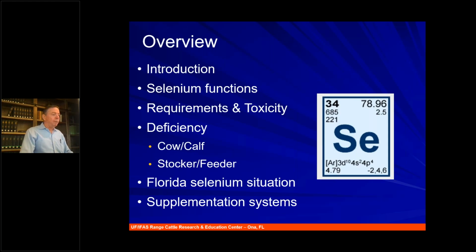As an overview, I want to tell you a little bit about why selenium is important and talk to you about the requirements, deficiency, and toxicity. Tell you a little bit about the uniqueness of selenium in Florida and in most of the Southeast, and then some of the supplementation systems.